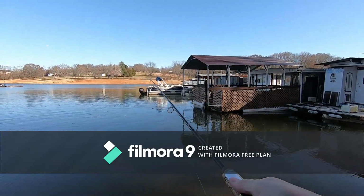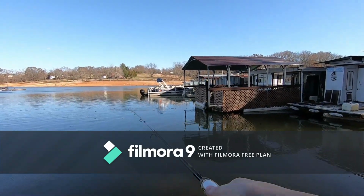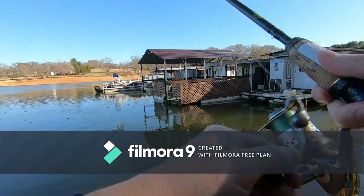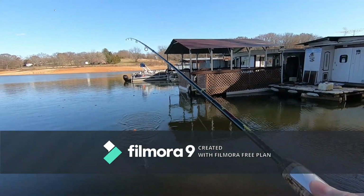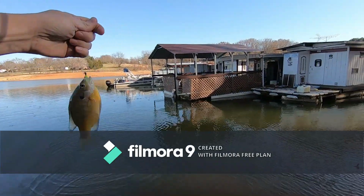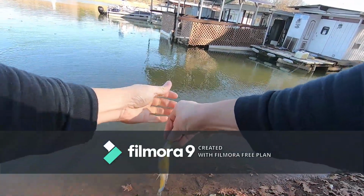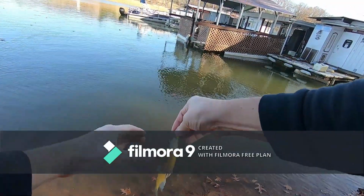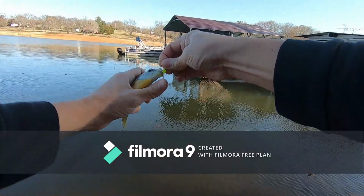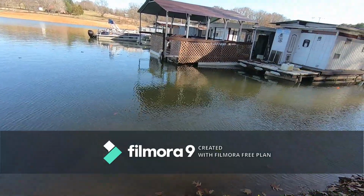Oh. There we go. Got him. First fish of the day, Hayden. Yeah. Bluegill. Right. Can you make my deeper? Yeah.